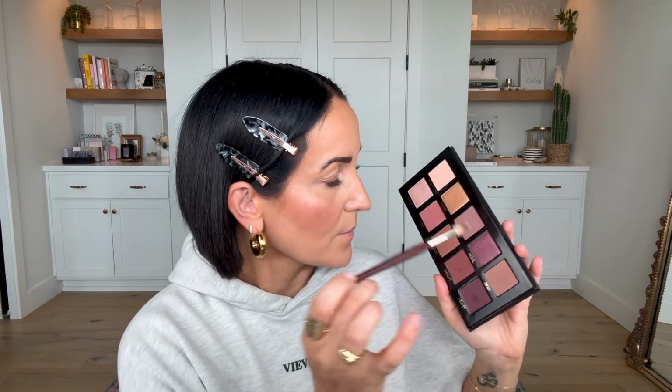Okay, next I'm gonna take my current favorite shade of all time, which is the shade Beau, which I feel looks very neutral in the pan, but I don't know what it is. It pulls a little rosy on me, and it's just the perfect color. So I'm just gonna put this all over my lid. I've been wearing this as a one and done eyeshadow on repeat ever since I got this palette. I feel like it looks so different on me than it does in the palette.